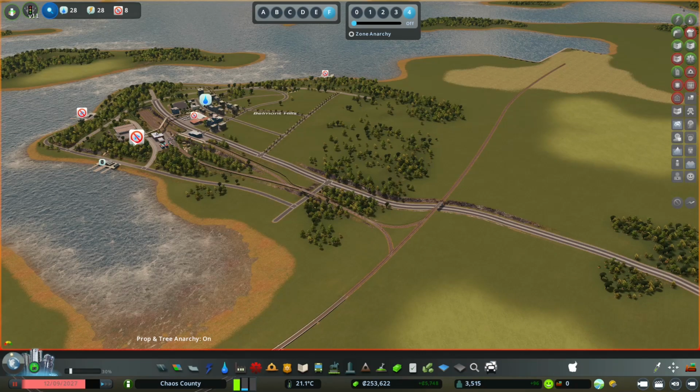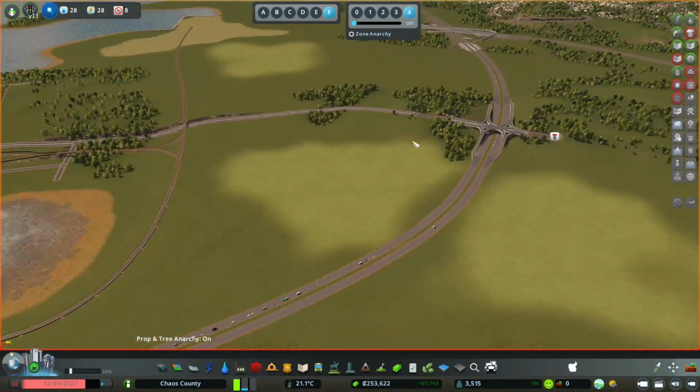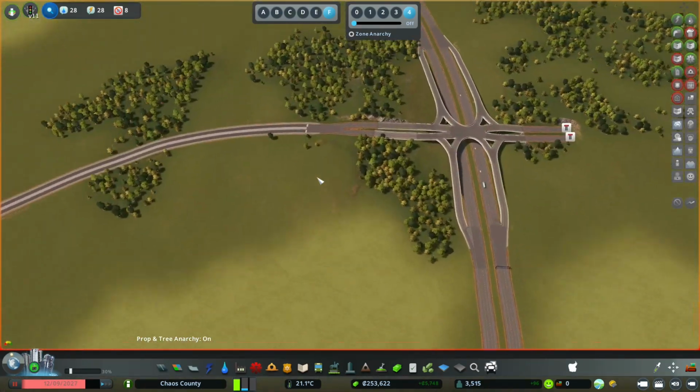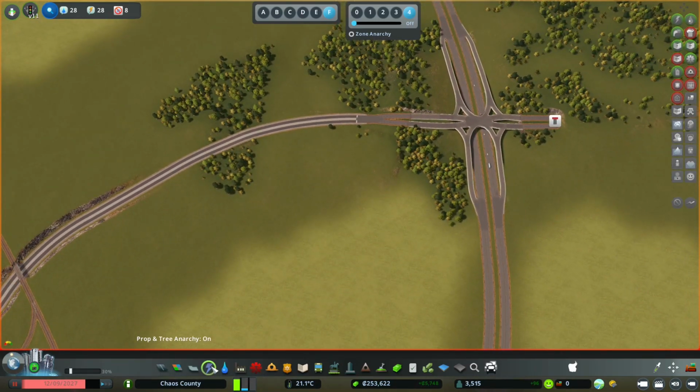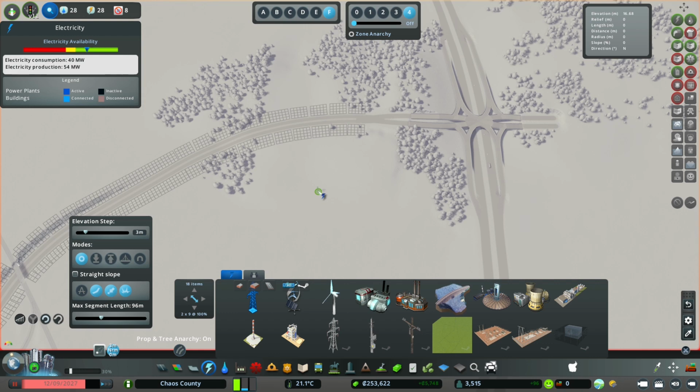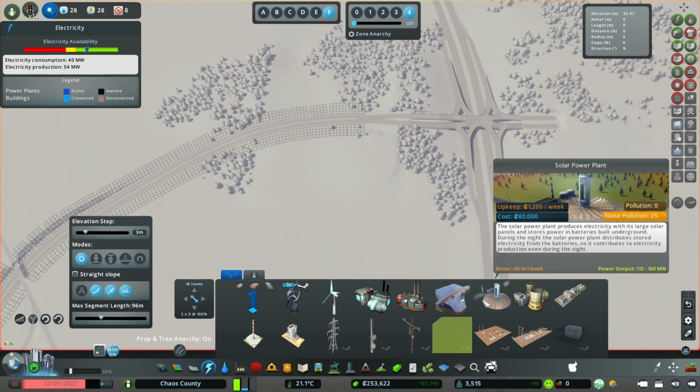We need to get this place to actually work. So what we need to do in this episode, first things first, is get a bit of a power plant set up. And I'm kind of digging the idea of theming it towards something that is a little bit more environmentally friendly, shall we say.